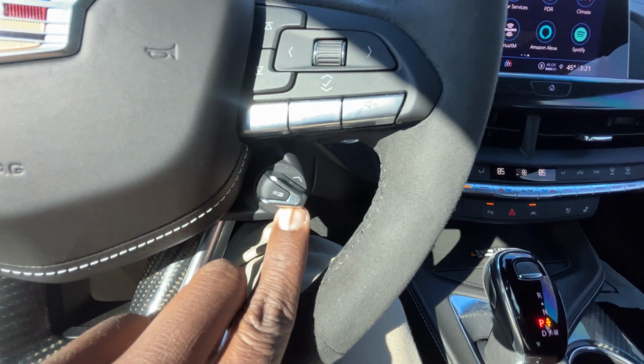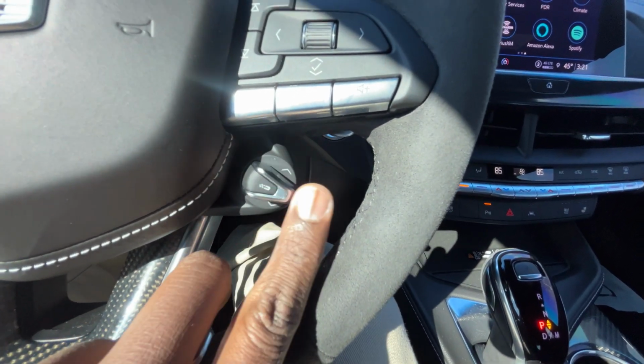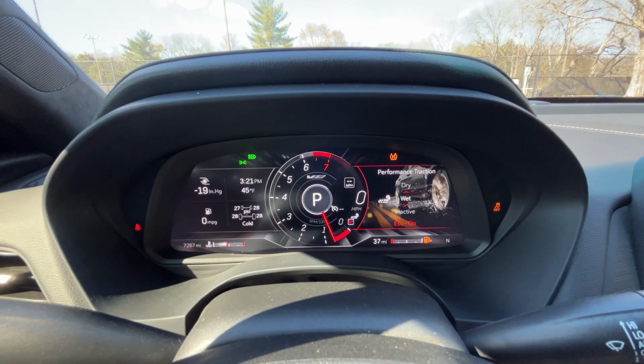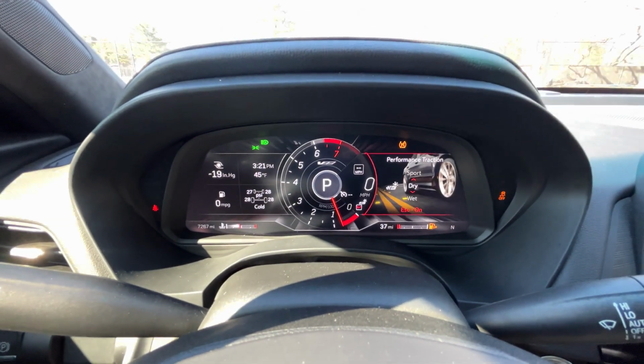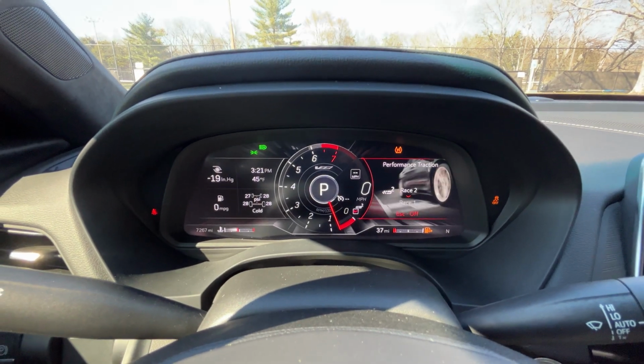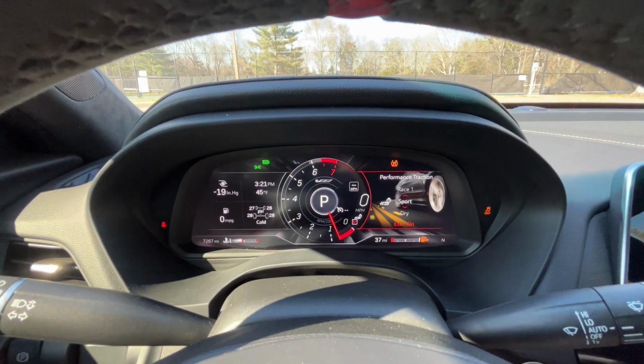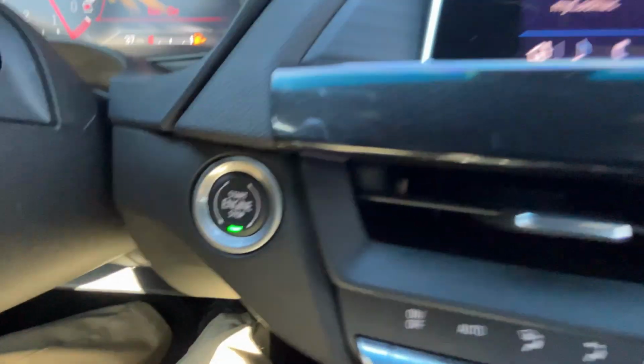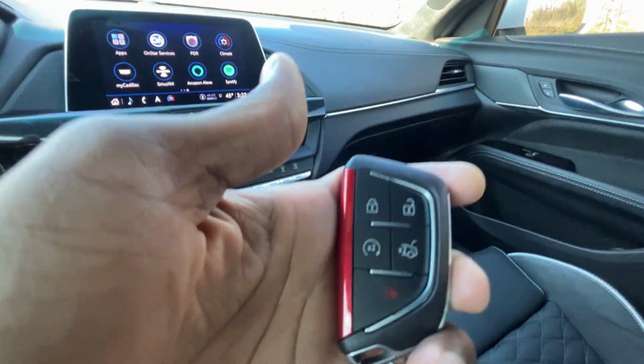And then you can actually toggle your traction control here, which is really neat. Dry, wet, inactive, sport, and then you have 2 race modes. So we'll leave that in sport there. And here's your push button start. And finally, here's the key fob with remote start.